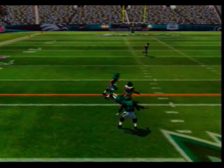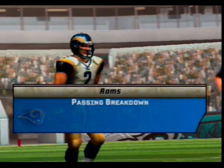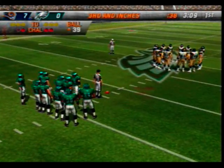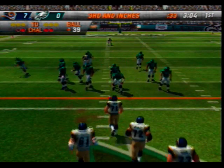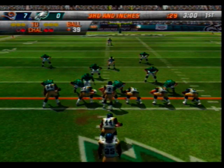Pressure, throws it, and this pass is completed. Thompson makes the catch but doesn't get very far. And that's the mark of a solid defense. They close in on you in a hurry, and they don't miss tackles. To convert on this third down, they have to reach the 38. 39-yard line.